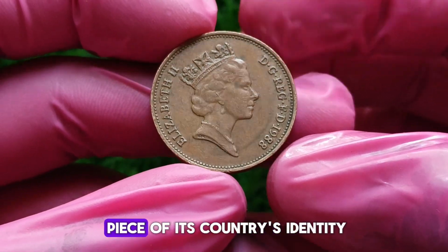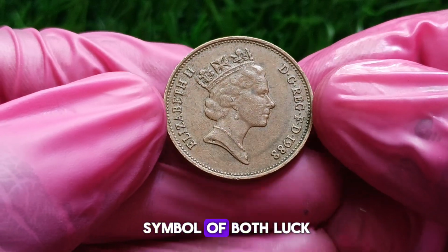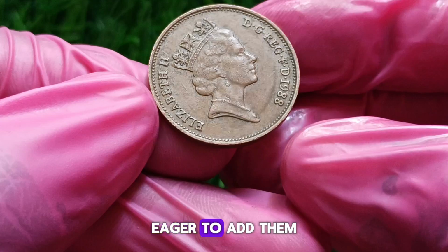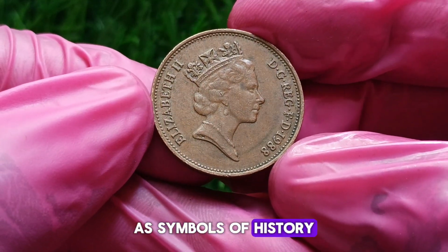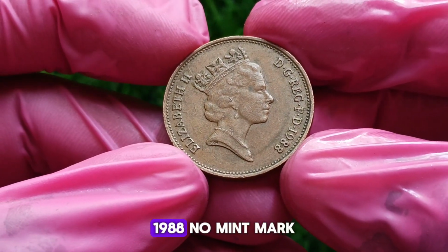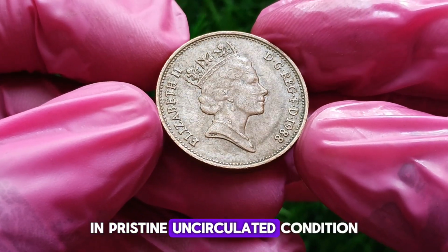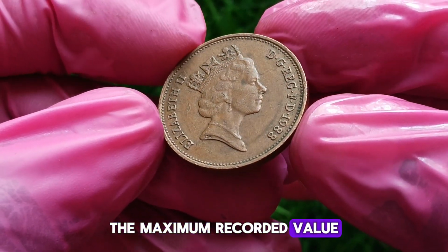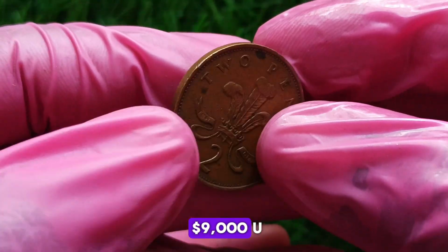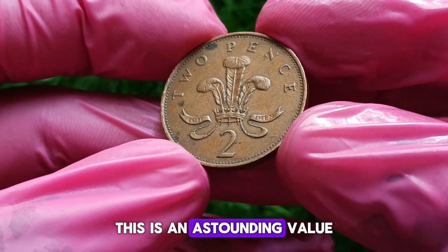Every coin carries a piece of its country's identity, and finding one that stands out from the rest makes it a powerful symbol of both luck and legacy. Collectors around the world are drawn to such finds, eager to add them to their collection as symbols of history and fortune. Market reports and auction results have shown that these rare 1988 no mint mark 2p coins can fetch remarkable prices. In pristine, uncirculated condition, the maximum recorded value for such a coin has reached up to $7,000, which translates to nearly $9,000 US. For a coin you might not have given a second glance to, this is an astounding value.